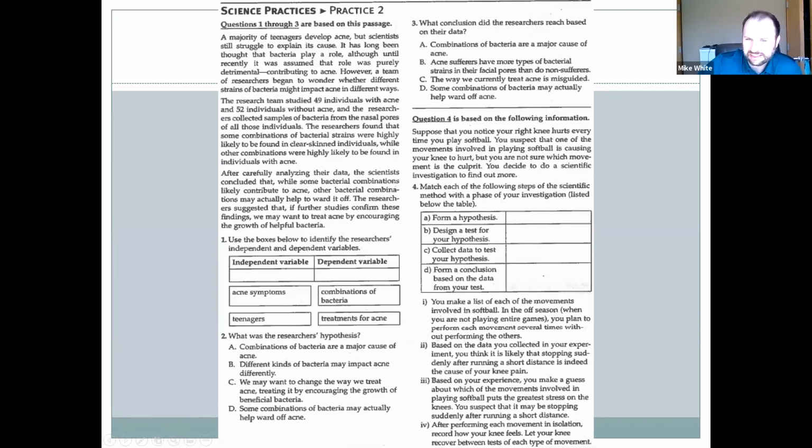And then lastly, D, form a conclusion based on the data from your test, our conclusion is number 2, right? Based on the data you collected in your experiment, you think it is likely that stopping suddenly after running a short distance is indeed the cause of your knee pain. You confirmed your hypothesis.